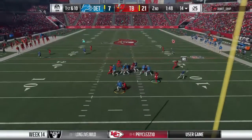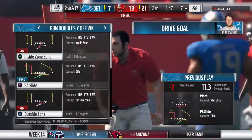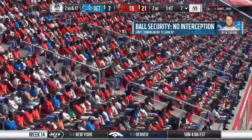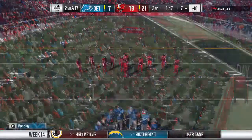Trying to shake off the interception. He'll look to throw. And he's going to be brought down back at his own 6-yard line. And now the Bucs deciding to take a timeout defensively. It's just their first, so they'll have 2 remaining here before we get to halftime.